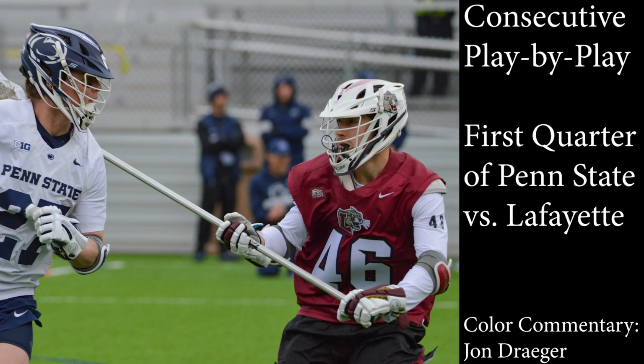Nittany Lions from the X, coming back around and taking a shot. It was deflected, save from the Leopards. Penn State still able to keep possession. Jack Trainer. Trainer from the X. Trainer moving around near side. Trainer getting a shot, save from the Leopards. And they're able to hold on that shot from Jack Trainer.